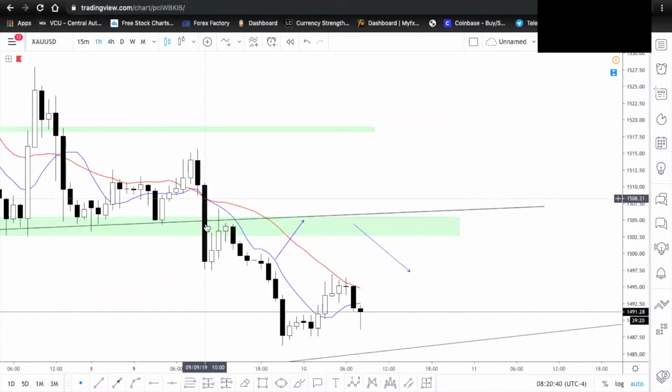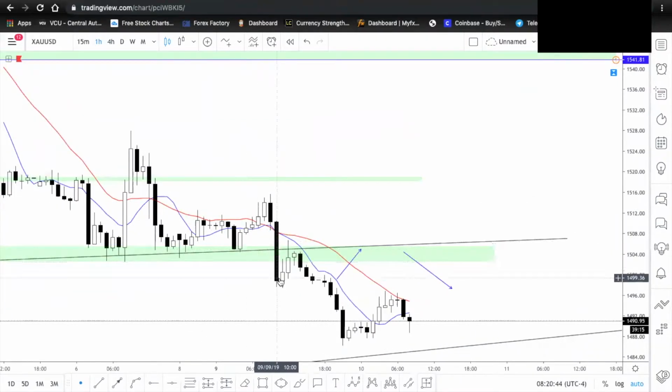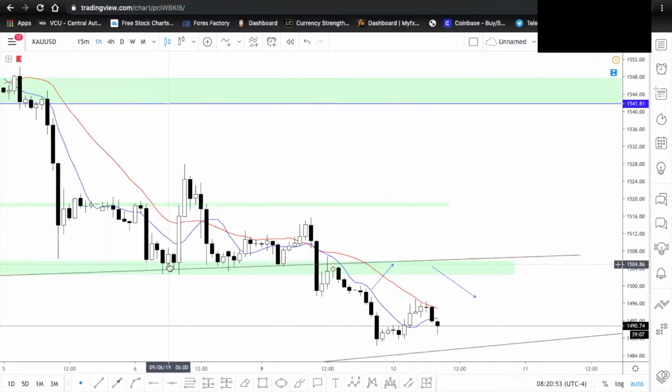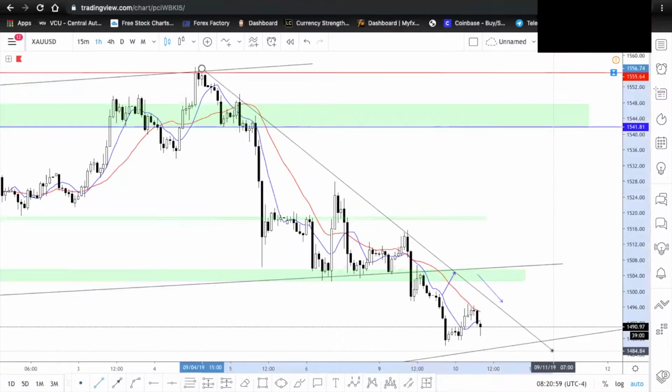Okay, awesome. You see right over here, we had that break, that impulse. And look at the size of this break, you guys. Look how convincing this looks. Look how enticing this looks. We had a break, retest, and look at that, we had the trend in our favor. We're in a short-term downtrend. Trend is in our favor.